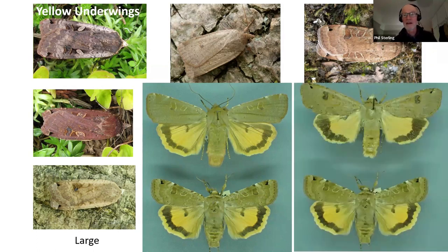And what I've done on the right-hand side is to give you the smallest example of large yellow underwing that I have found. Large yellow underwing is genuinely a large moth, and this very small example is just a bit bigger than lunar yellow underwing. But you can see just in from the apex, it still has those twin black dots. So it is possible to find large yellow underwing looking quite like lunar yellow underwing.